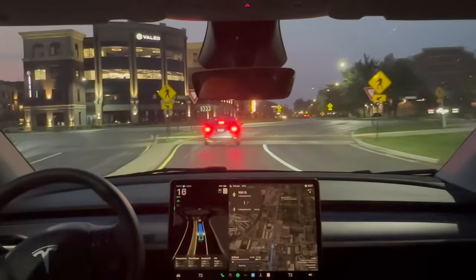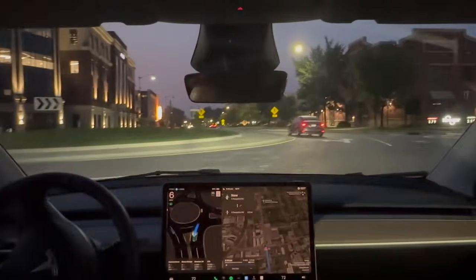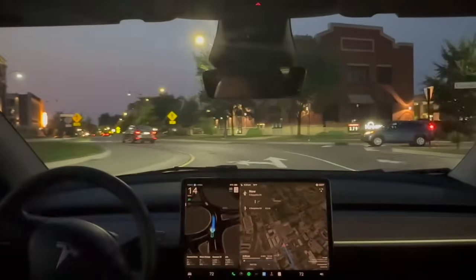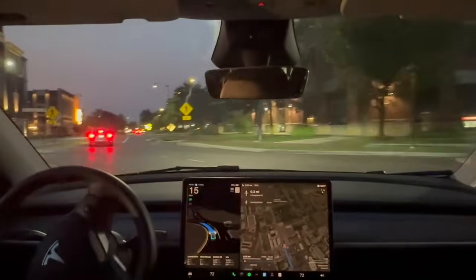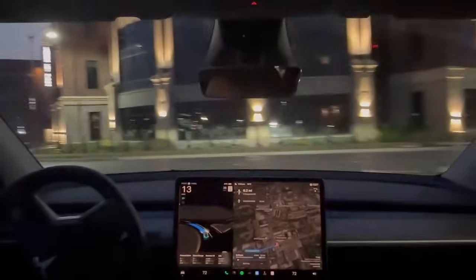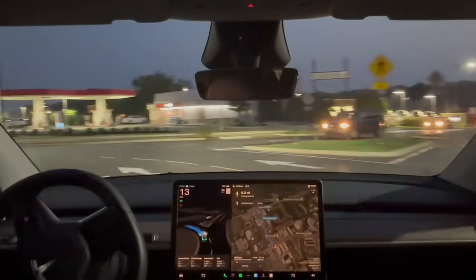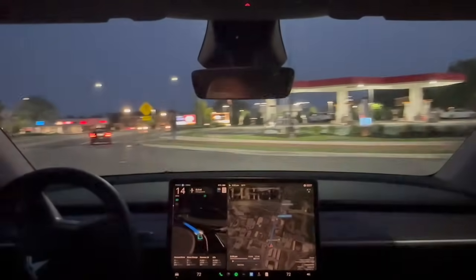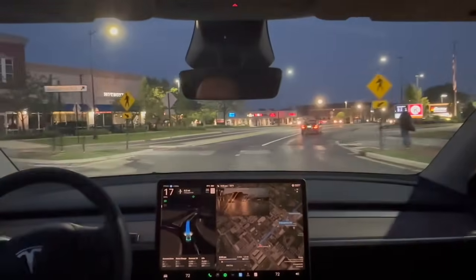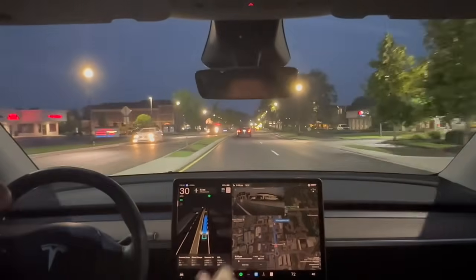Not the right one. The left lane, which is the correct lane. Okay, it waited for that car to see what it's gonna do, and then it did it. We're getting some interactions here. It's pausing at the right time. We'll go a little bit more. Yeah, there's a bit more traffic just now. One more roundabout. Just one more.